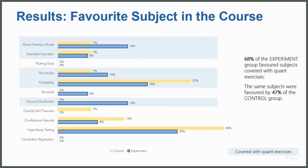The other topics were not that popular, except confidence intervals, which was also noticeably popular with 13% saying it was their favorite topic. Now, when we look at the experiment group, which is in blue, the two favorite topics are still hypothesis testing and probability, but other topics grow in popularity and become noticeable. We have mean, median, mode, percentiles, and normal distribution that become substantially more popular. Confidence intervals becomes not as popular.